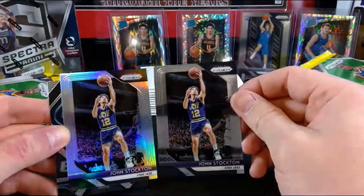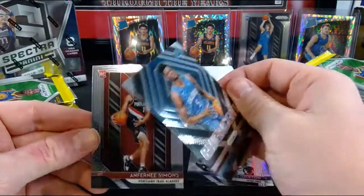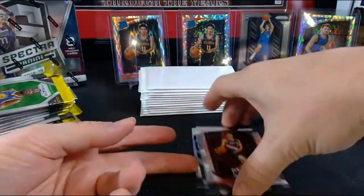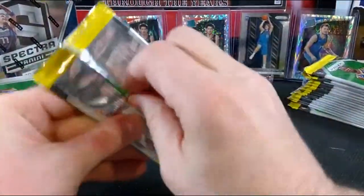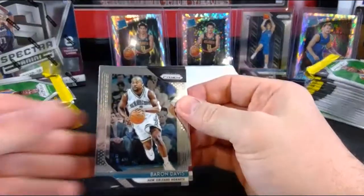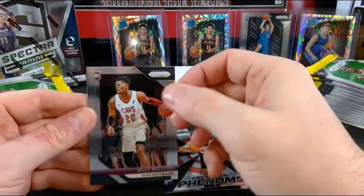John Stockton, one silver, one regular. Wish I got two Lucas like that. Mo Bamba and, man, that's a weird, like, glue or something. Wow. Good news is you could probably wipe that off. Anthony Simons. Baron Davis, Donovan Mitchell, Anthony Simons again, and Billy Preston.